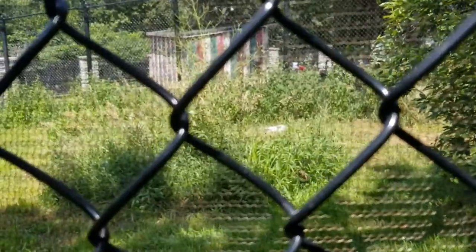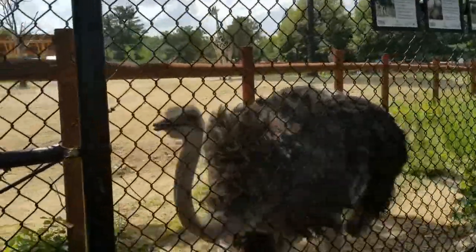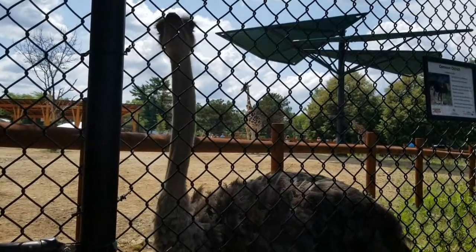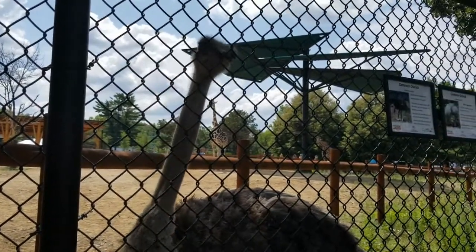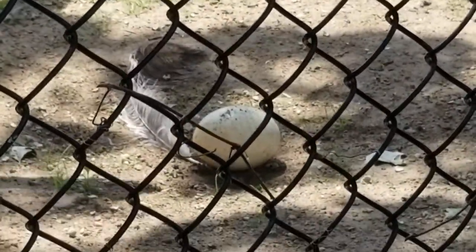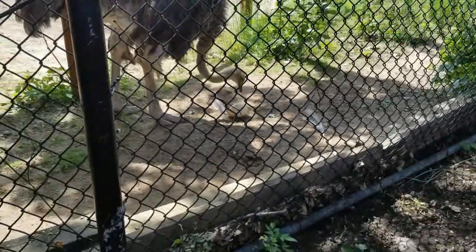I don't think my camera's gonna be able to focus. My camera's focused on the fencing. Hello, little ostrich. He's like, get out of here, don't want you here. There's an egg right there. She's a mom. Is it real? Maybe not.